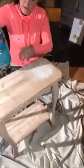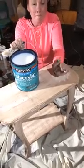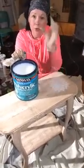Okay, so this is the sealer I'm going to use. My giant, oversized bucket of sealer. Because I do so much furniture, I buy it in buckets. But you guys know it comes in smaller.